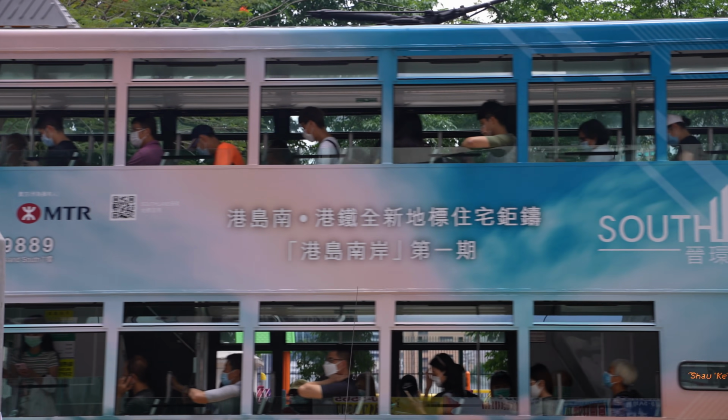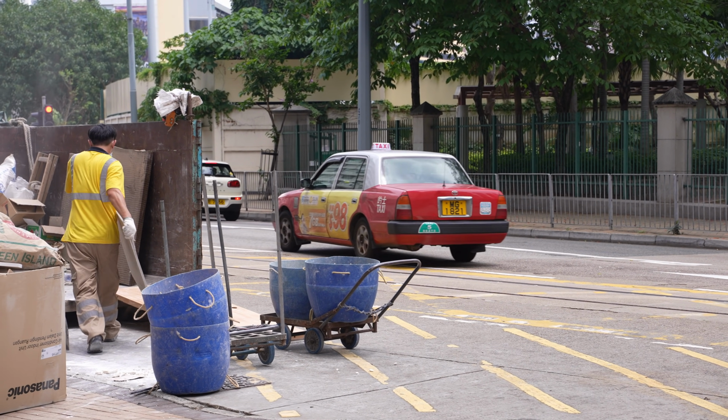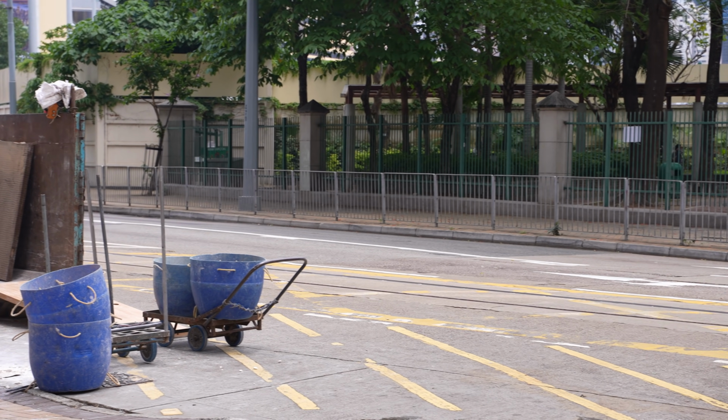You've got buses, there's loads of taxis around this area, but it doesn't get nearly the foot traffic. Tourists don't come here basically because there's no MTR station. So at times like today when it's 30 degrees Celsius, boiling hot, having to take a minibus or whatever is a bit inconvenient instead of the train, but it means it's a whole lot quieter.